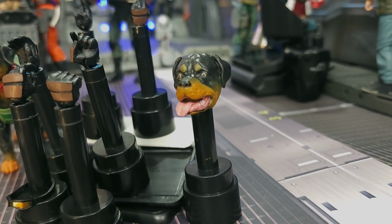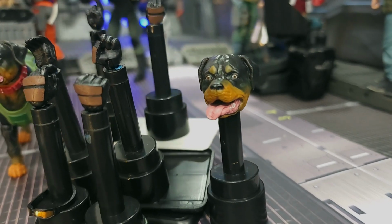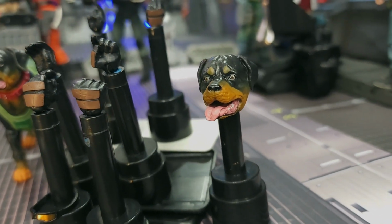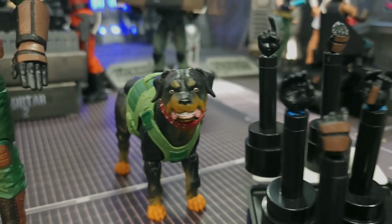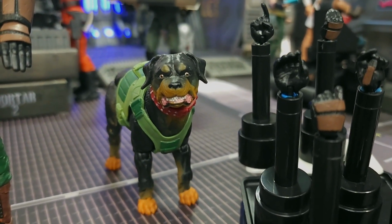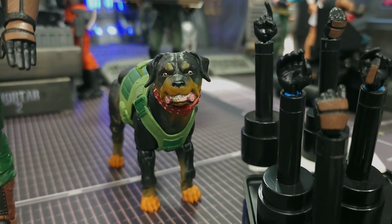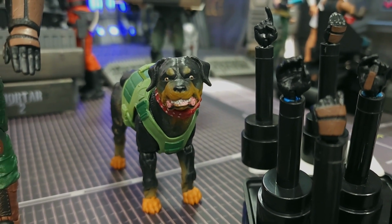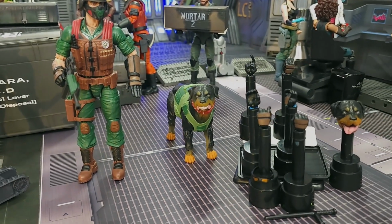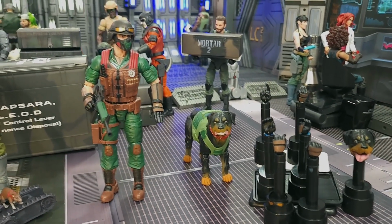Instead of attack mode or growly mode, he's just got his tongue hanging out, just looking happy, probably wanting a treat or something. And of course, this head sculpt that he comes equipped with, he's growling, he's showing teeth, he's showing his gums, he's ready for business, his eyes look like he's angry, and he's ready to attack. And so, man, this Junkyard comes with a lot of cool stuff.